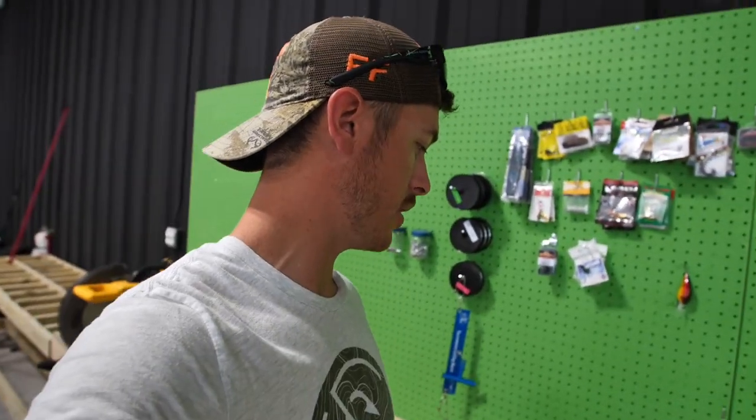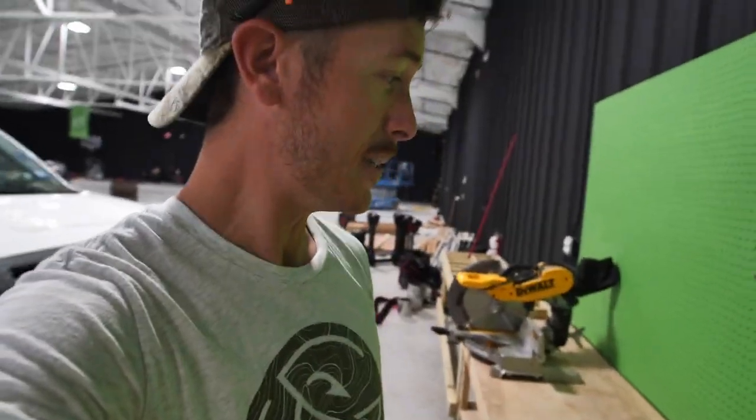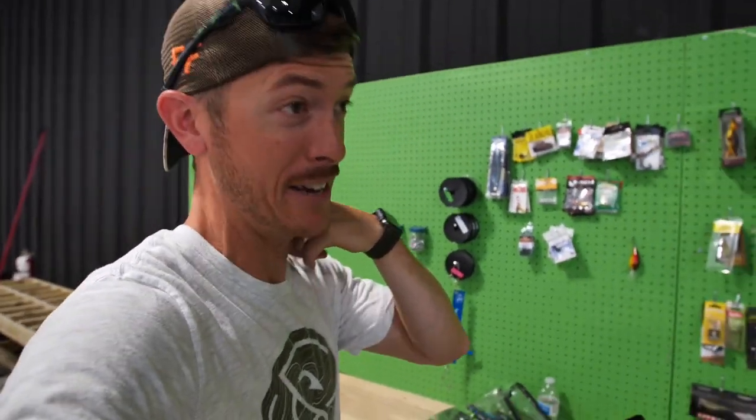So we're gonna throw some of those in there with our little tiny jig heads and our little bitty drop shot weights and our little bitty hooks, and we're basically going crappie fishing for giant smallmouth. That's what I feel like. So that is what we're dealing with going up to the Great Lakes. Never really fished for smallmouth on the Great Lakes, but I am looking forward to it.